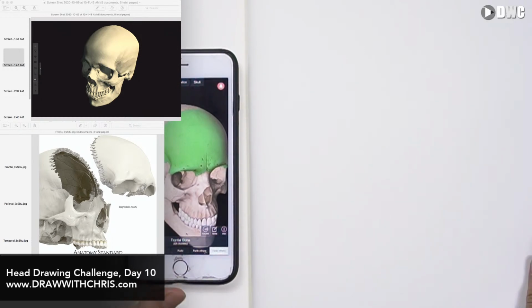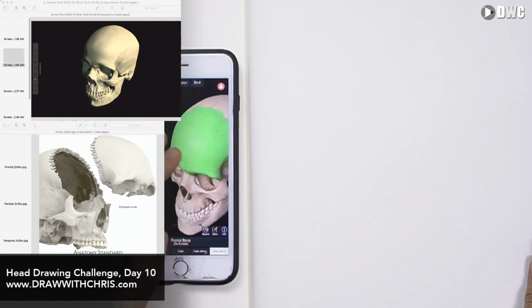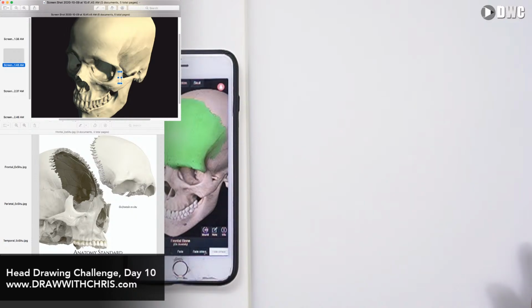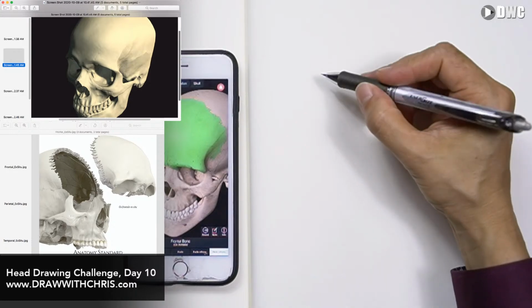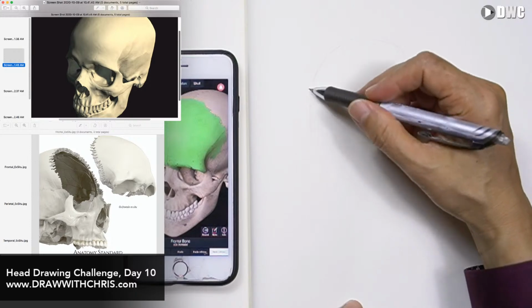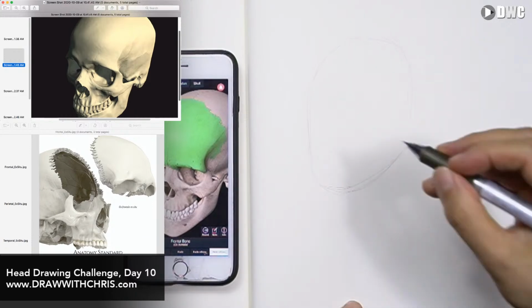So I'm going to draw from my reference here. And we're going to draw the frontal bone, because my goal for this is to learn the skull, but I just want to know more about the eye socket, really, the bones around the eye. And luckily, I don't have to draw any teeth today. Yesterday, I drew some teeth. It took quite a bit of time.